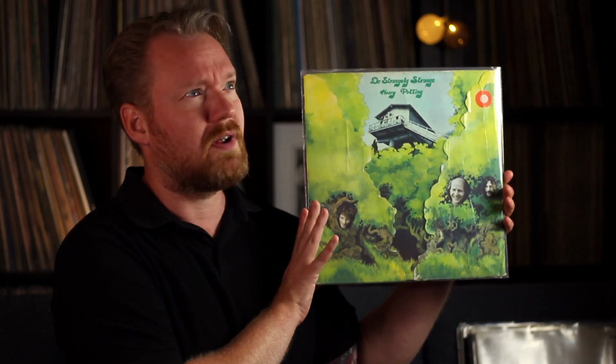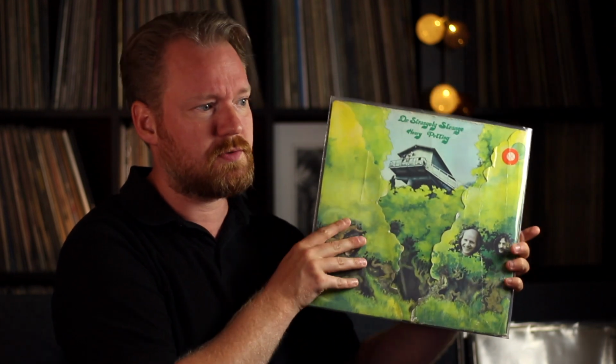Their second one, I think, and last maybe. They went from Island to Vertigo. And the German has the big swirl also. Music-wise, this is fantastic. Very psychedelic folk, maybe a little bit of acid folk. And it has one of the best songs on the label, Sign on My Mind.